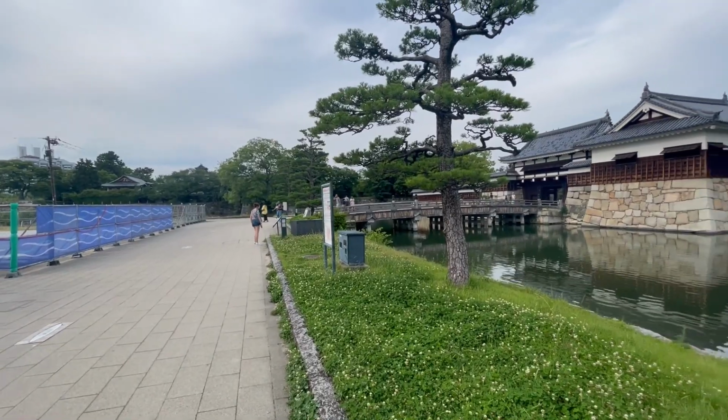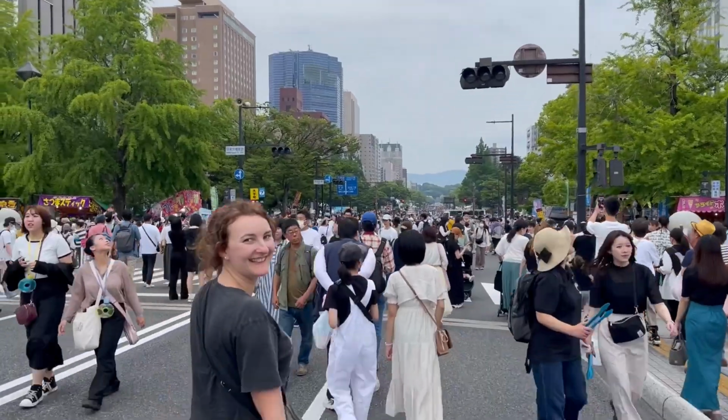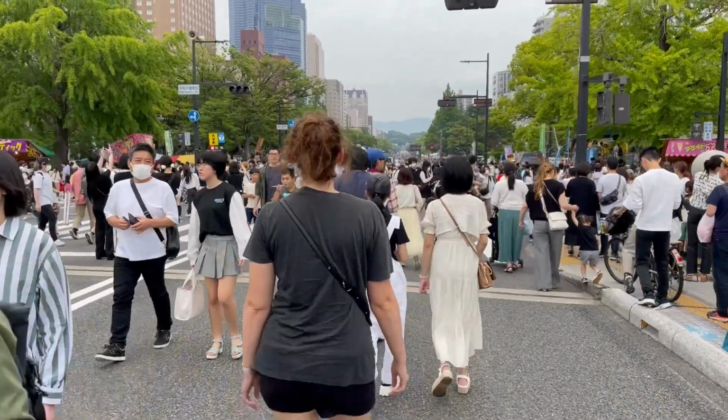Hiroshima is definitely worth a visit if you're visiting Japan, and we would recommend staying at this hotel since it's easy to get there and is conveniently located.